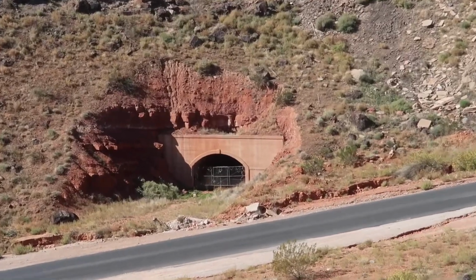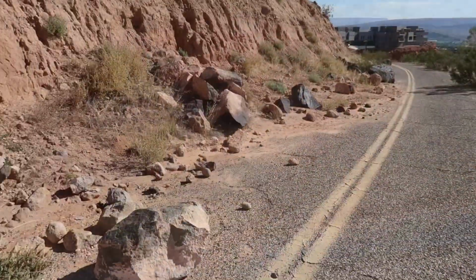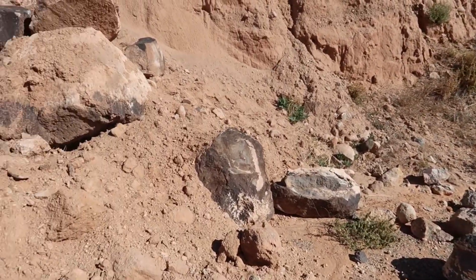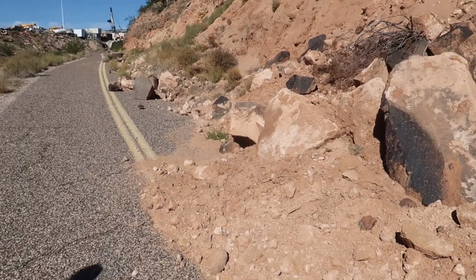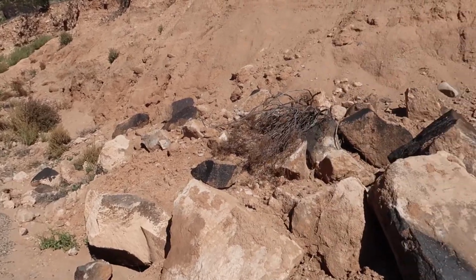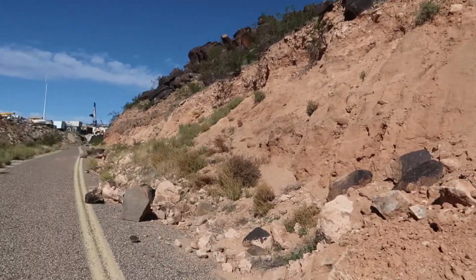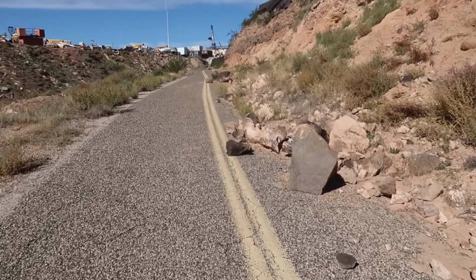Still a piece of American history. Some modern day earth collapsing and covering up the road. Can you imagine how hard it would have been back in the day to keep this road accessible? I mean, if the rocks and things are falling down now with all the excavation and things they can do, this is collapsing pretty good on the old highway.